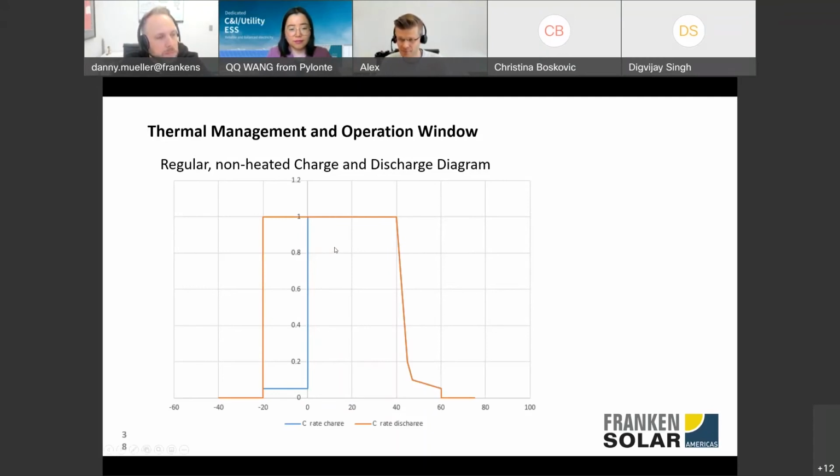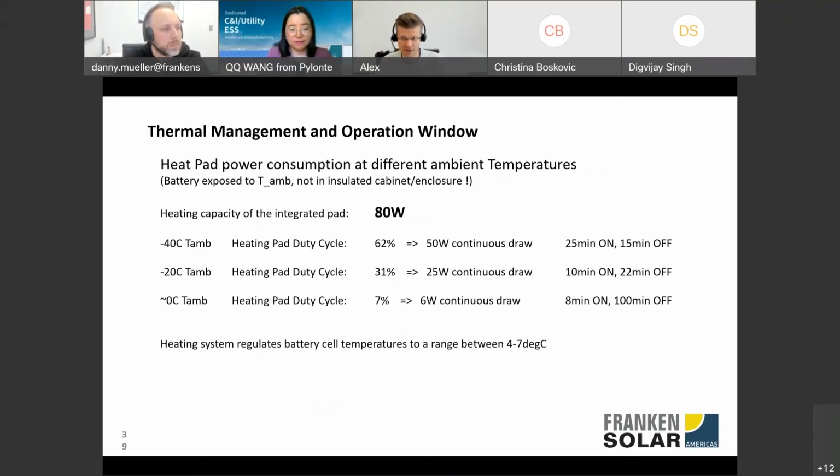today. The thermal management will open up that window to a much wider operation range, from down to -40 all the way up to that 40 degrees Celsius you see in that diagram. And that applies for discharging and charging, because the integrated thermal pad is managing and maintaining the core temperature, so the cell temperature of the battery, in the 4 to 7 degrees Celsius range. And in the next slide, we have a performance overview of how that works.